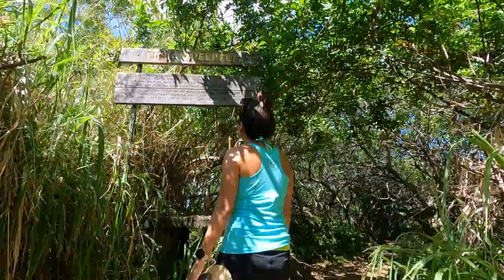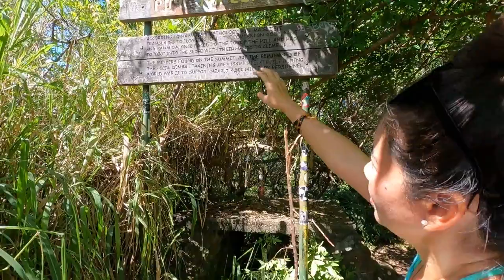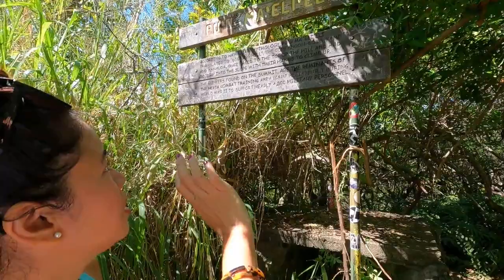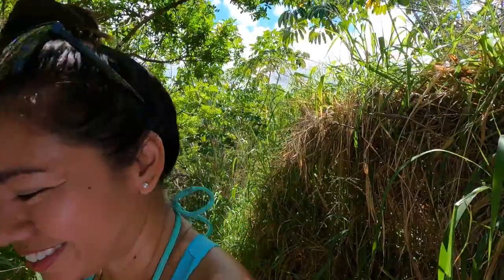We made it. It says Pu'u Ma'elieli. So I'll read it for you guys, okay? Sorry, I'm completely out of breath. That was a steep, steep part of the trail. My heart is going boom, boom, boom. So anyway, it says, according to Hawaiian mythology, Pu'u Ma'elieli translates to digging hill. The companion gods Kane and Kanaloa once reached the top of the hill and had to dig into the slope with their hands to climb up. The bunkers found in the summit are the remnants of the Heia combat training area, Kaneohe, built during World War II to support nearly 4,500 military personnel. Nice.